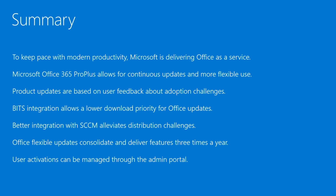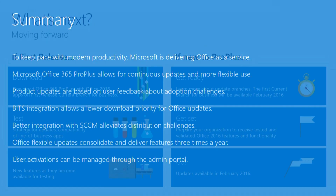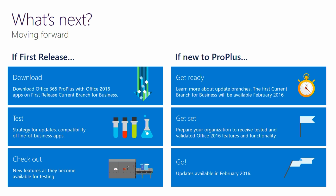That's right. The bunch of features we talked about, bits, SCCM integration, the flexible update model, user activations, are all important features, but pale in comparison to the features that we'll start adding going forward as we get into the client. So, things to think about.